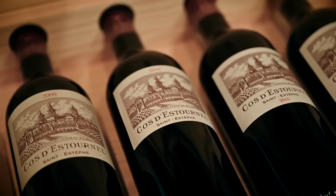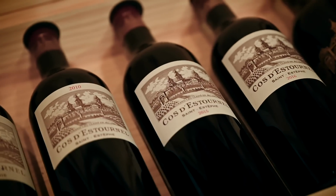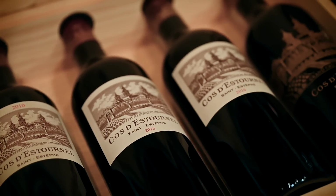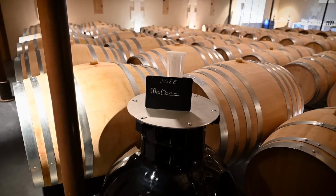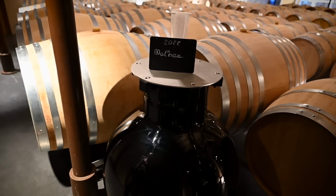Now, what do I mean by that? A classic red Bordeaux blend, no matter where it is produced, is usually made from traditional Bordeaux grape varieties. Most commonly, it is a combination of Cabernet Sauvignon, Merlot and Cabernet Franc. Other varieties may also be included, like the increasingly more popular Petit Verdot, as well as Malbec and Carmenere. Usually, one grape will dominate while others will play a supportive role.